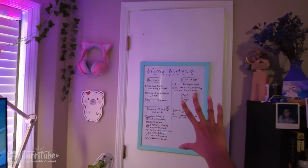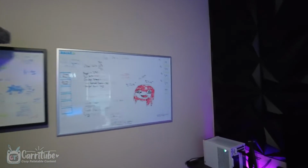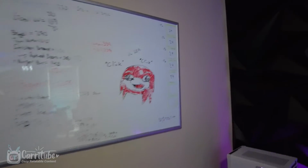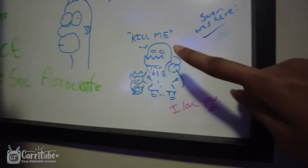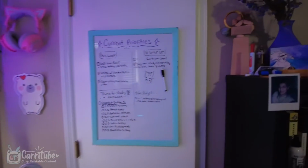This is my whiteboard. I also forgot to go over these whiteboards, but I don't want to zoom in too much. I'll just show you this Uganda Knuckles drawing that my partner did, and that's another drawing that our friend did when they came over. And this is my whiteboard, how I try to keep organized and things.